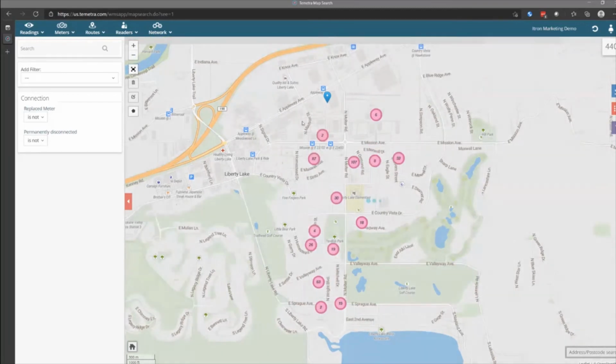And so now with this information, I can actually start applying some search criteria to try and identify something that might be of interest to me. And so for a lot of utilities, one of the problems they have, and one thing that they're keen to keep track of, is their aging meters.